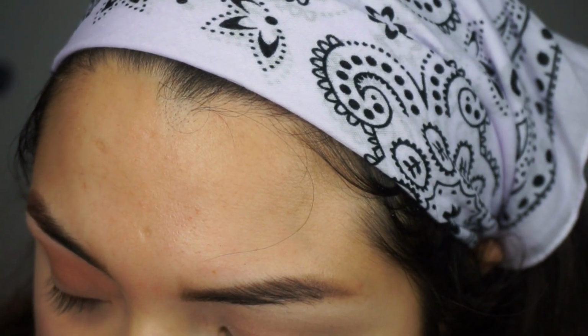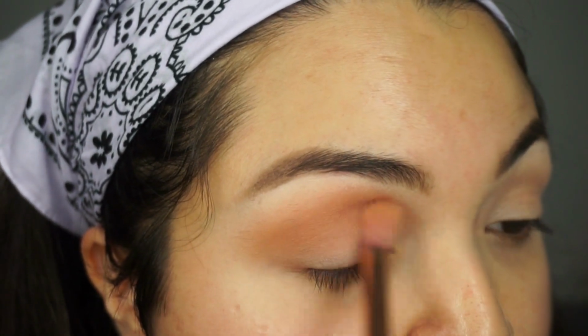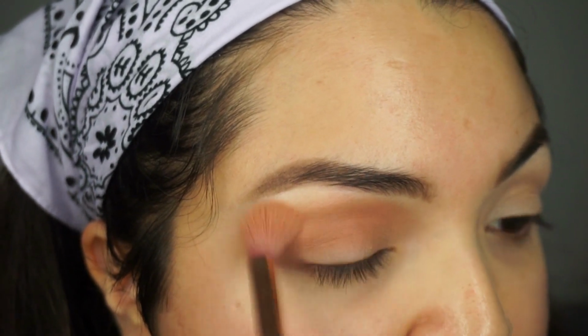Okay, so I did have to build it up a few times. Let me zoom in just to show you guys how the consistency really is. So it is one of those matte eyeshadows that you do have to build up. So it's not too bad, but it's not like a dupe for Anastasia. Anastasia, you immediately get pigment. This one, you have to build it up.